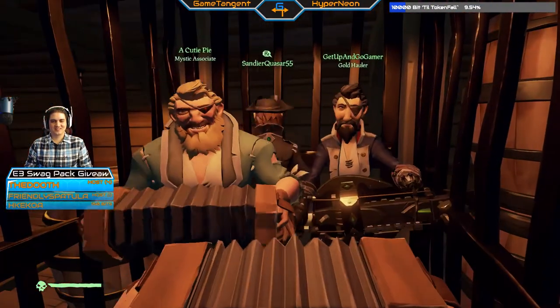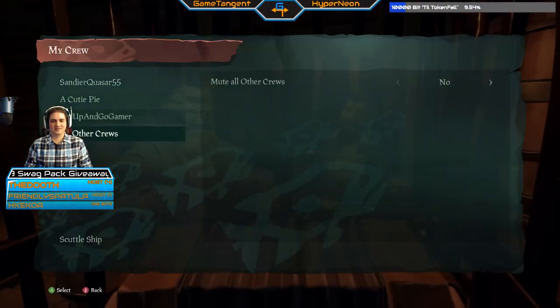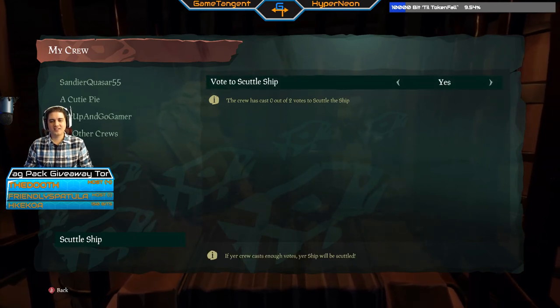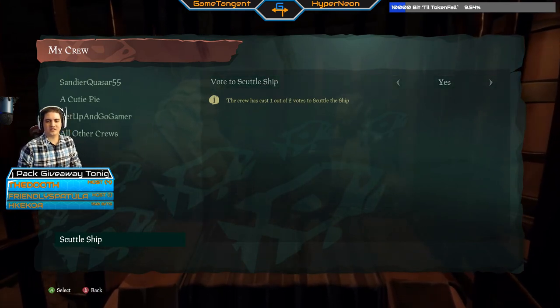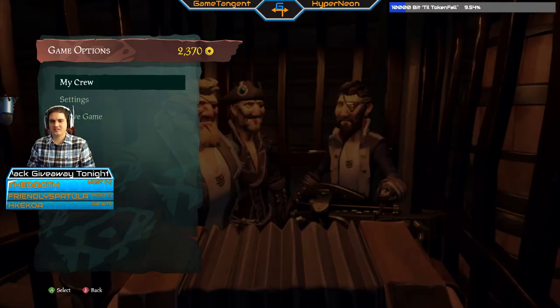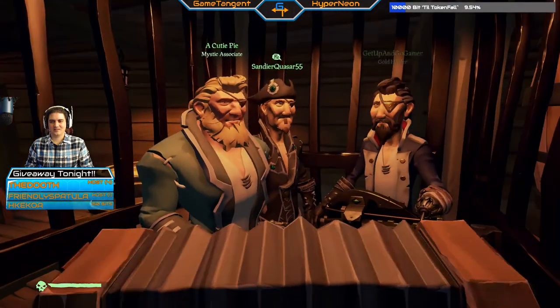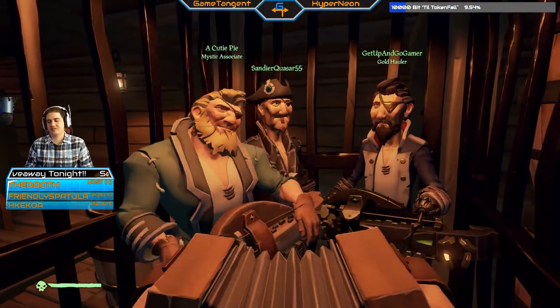I told you, scuttle the ship again. This is the best glitch. Scuttle ship. Yes. Why does it still only need two votes? Keep on scuttling, it'll just keep on delivering. It only needs two votes, it says, because two of us technically still count as crew. You both count as locked up still. Oh, I see. So I can't vote to scuttle the ship, technically.